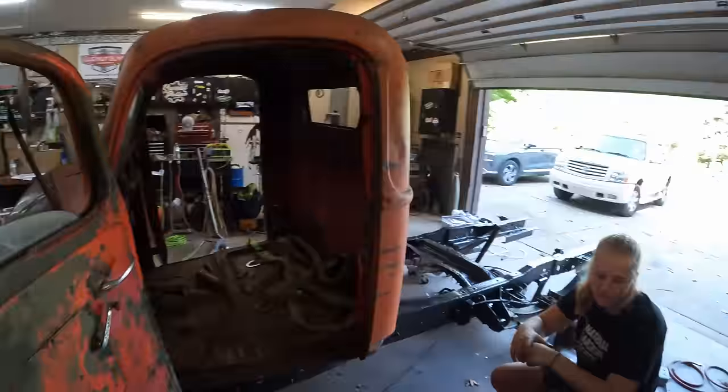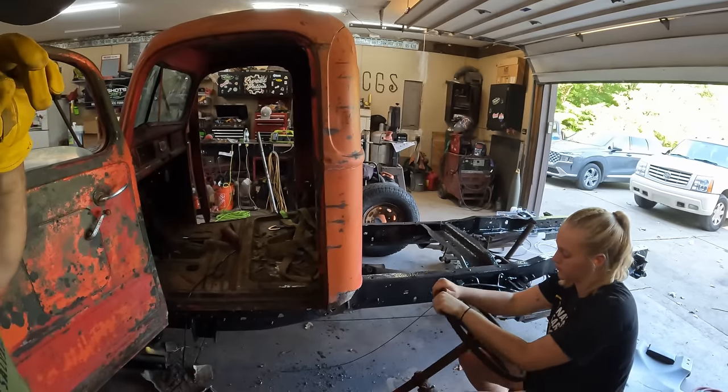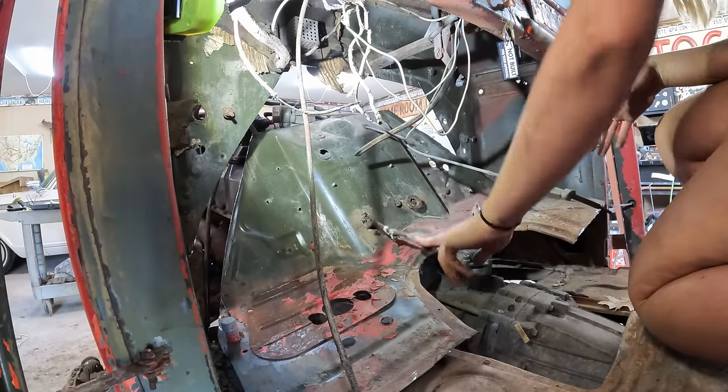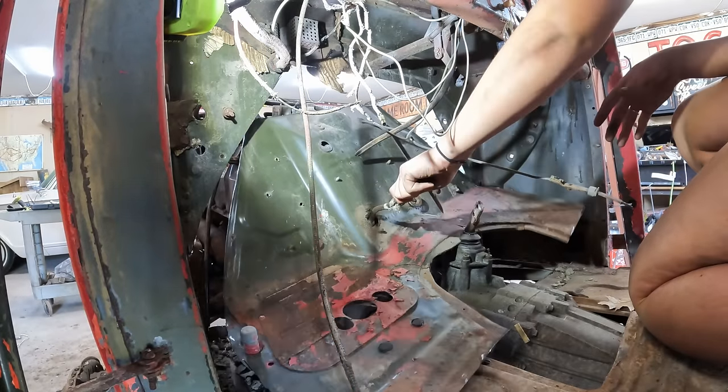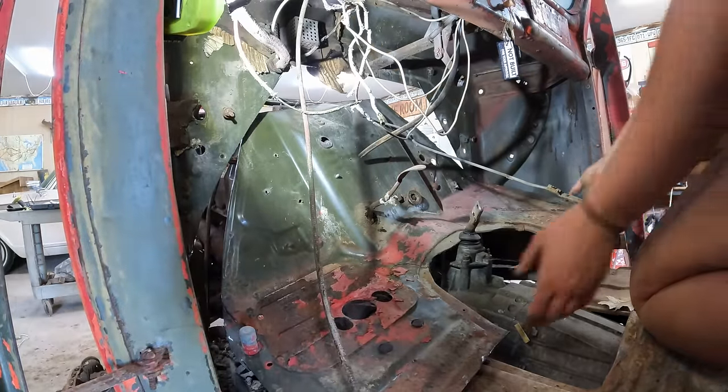All right, Caitlin. I'll let you do the honors of pulling the firewall out of your truck. Look how little it is. Grab that gas spoon and get it out of there. Hey, you got to come over the shifter. Right.